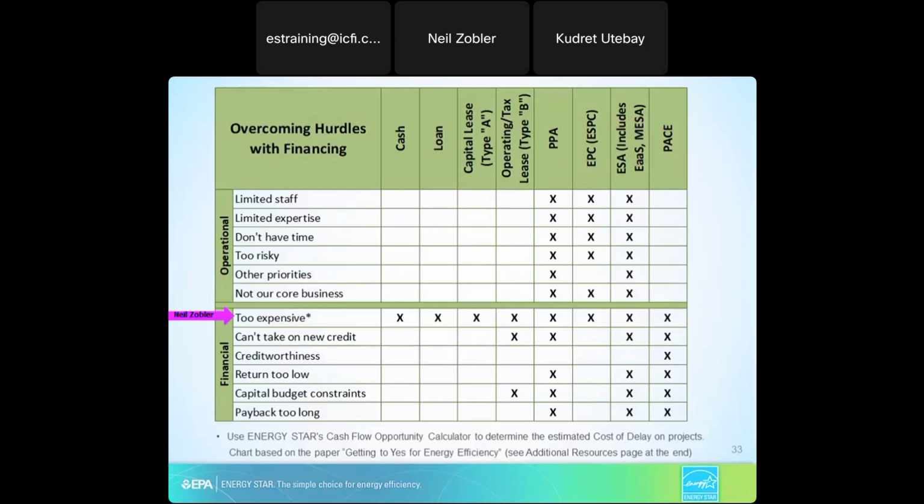It's too expensive. Well, you don't want to spend your money on it because it's just too expensive. Well, unfortunately, none of these are going to work for you. Can't take on new credit. That is a problem. But again, you may be able to qualify under an operating or a tax type lease or a power purchase agreement or an energy as a service, for example, or a PACE.